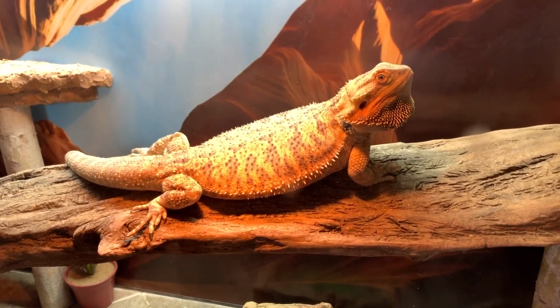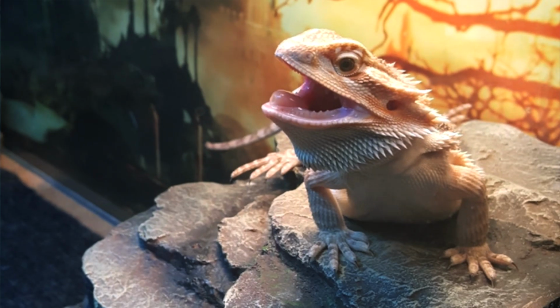You're going to need somewhere for your animal to bask. This one again is very variable. My bearded dragon's current basking spot is a giant piece of driftwood that I found at my local river, but I've also used platforms that I have purchased. So for this one, we're gonna say it can be anywhere from nothing to about $20.